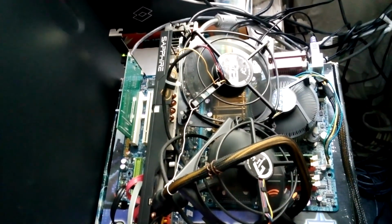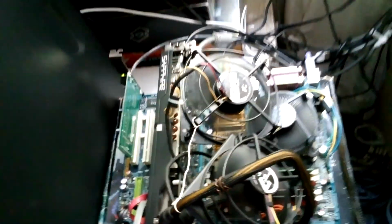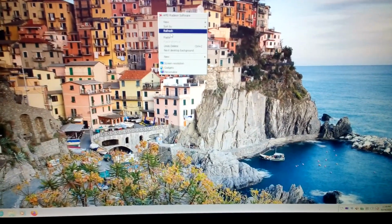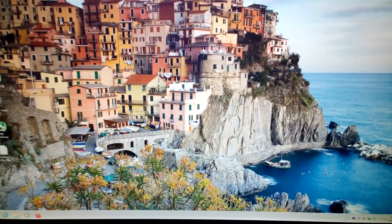It's actually a great board. It's very stable. It doesn't give me any problems or blue screens, the blue screen of death. As you probably know, Windows 7 has this kind of thing, the blue screen, all the time, and it's very annoying. So far so good.